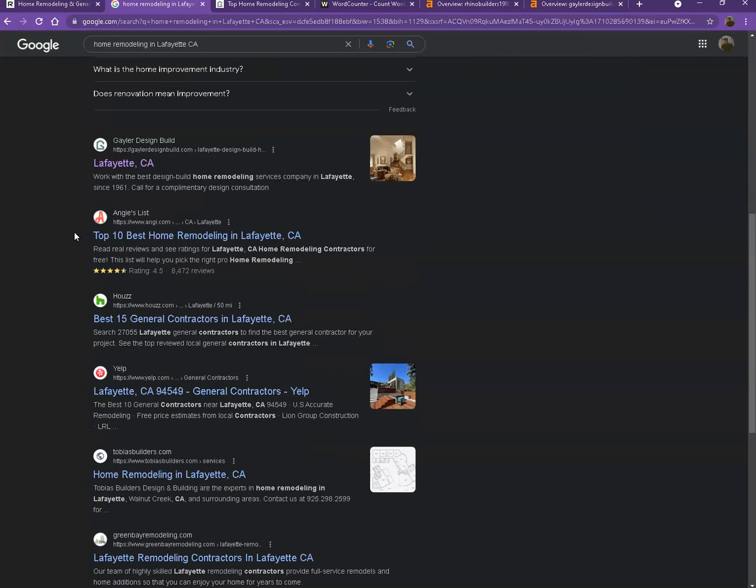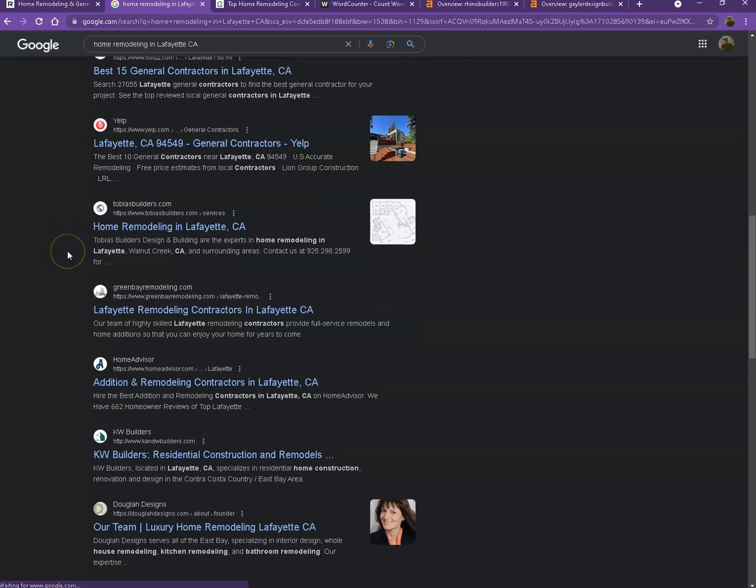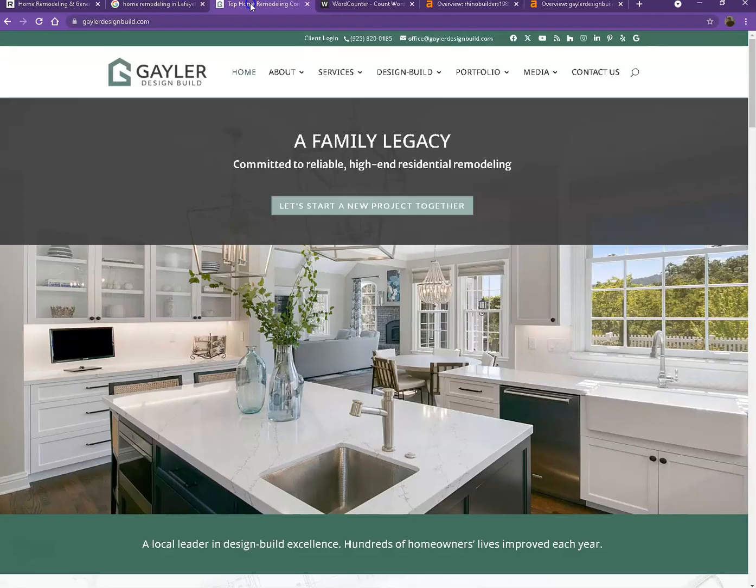Moving on to the next part, these are what we call the organic searches. So these are all the websites that actually rank higher without people paying for any ads, just because they're doing some certain things. That's exactly what we're going to talk about and analyze. So I actually pulled up one of the top ranking websites. Let's see what they have differently.